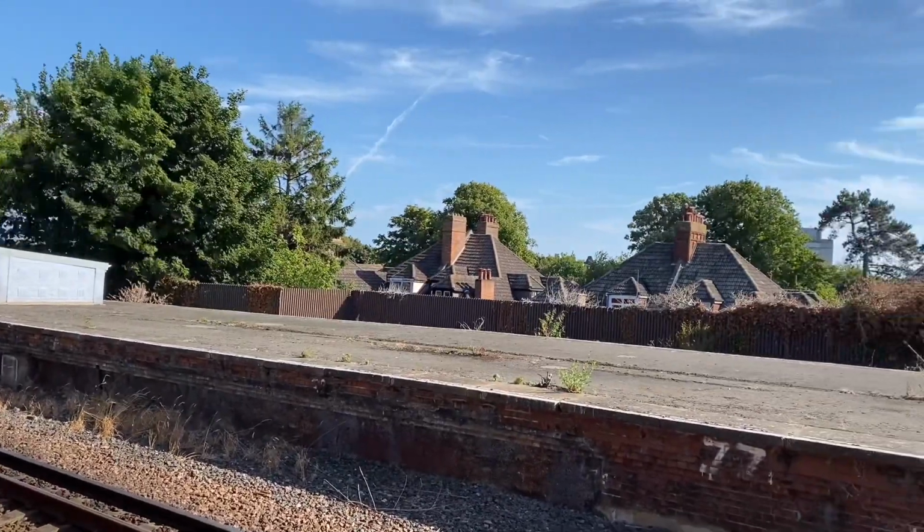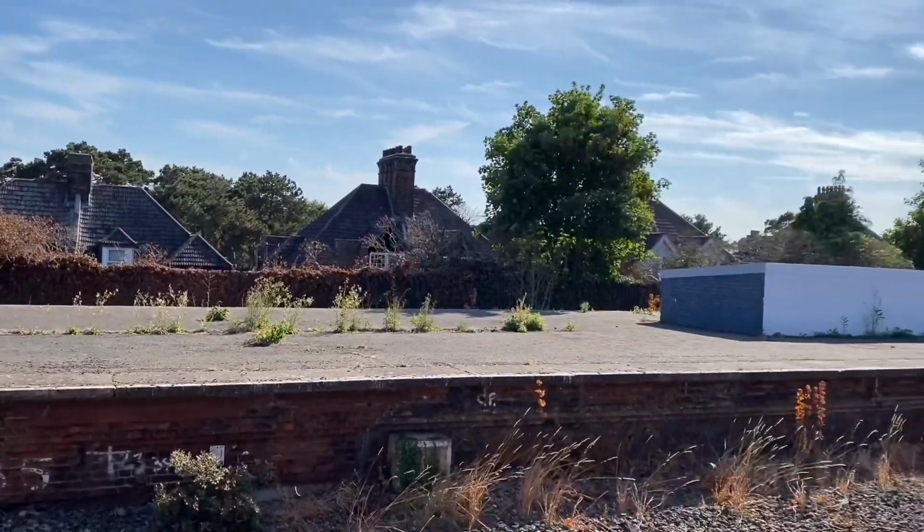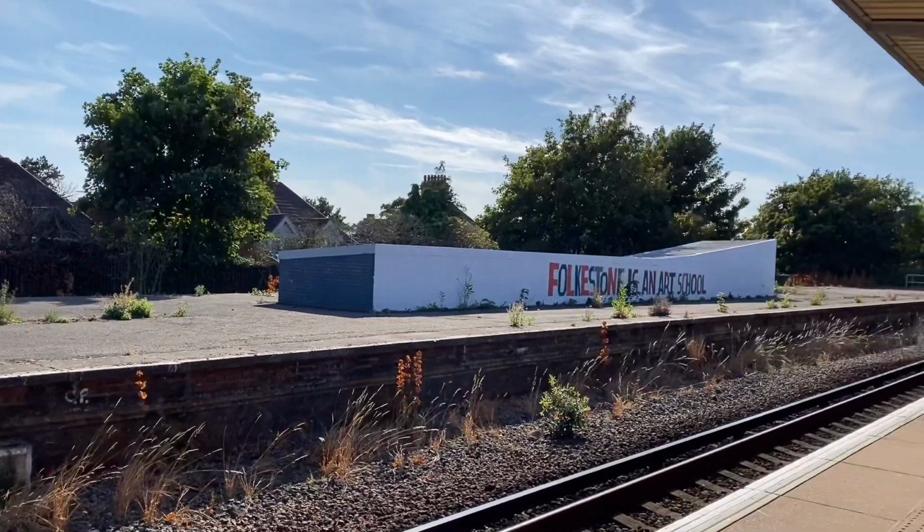Currently, we are at Folkestone Central Railway Station, which is on the Southeastern main line in England. It's the main station serving the town of Folkestone.